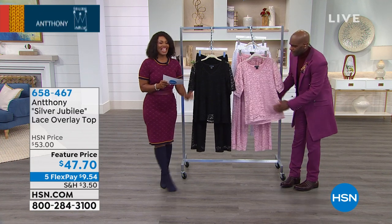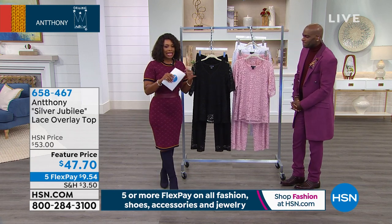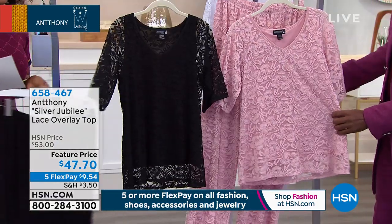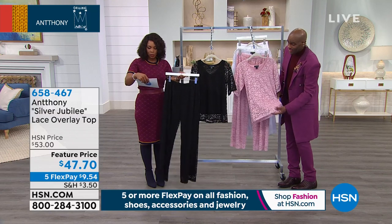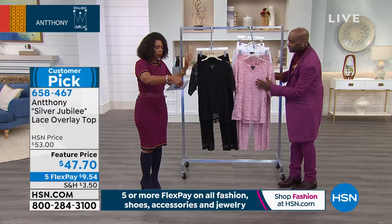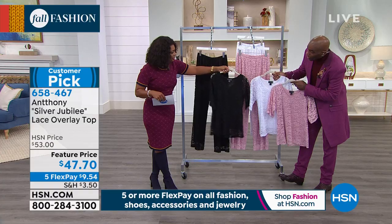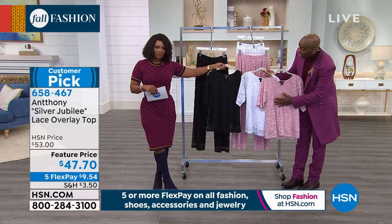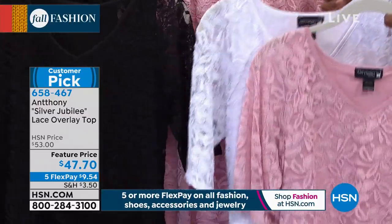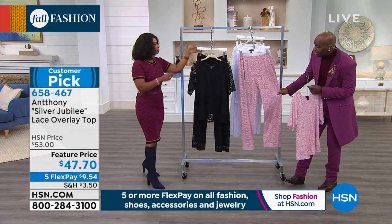Love it. Okay, so let's talk about this top. It's your Silver Jubilee lace overlay top. There are matching pants, and yes, please, if you're getting the top, please go ahead and get the pants as well. But let's talk about the details here. You've got it in rose gold, black or white. Extra small to 3X. The tunic is fully lined in our studio stretch fabric. The pants are fully lined in the studio stretch fabric. This is the only way to get the palazzo during this delivery. We have the palazzo in the rose gold, the white, and the black.